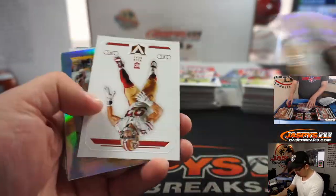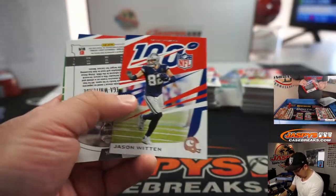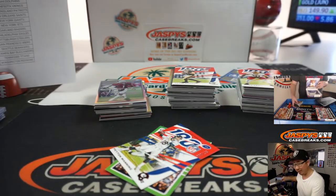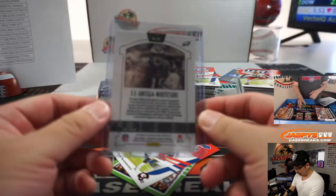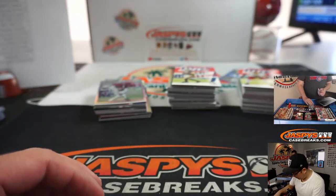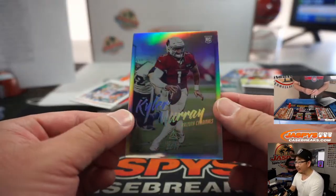It's Benny Snell to 49. Nick Bosa, Deontay Johnson. And J.J. Arcega-Whiteside is your legacy autograph. Remember, this time they're in their pro gear in this legacy stuff, which I really like. And that's to 35. There's Peyton Manning. I think these Luminance Kyler Murrays, I'll say it again, they look really sharp.